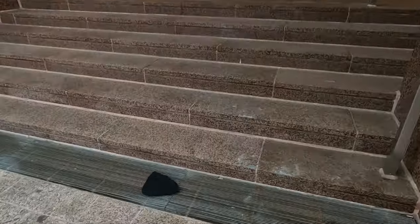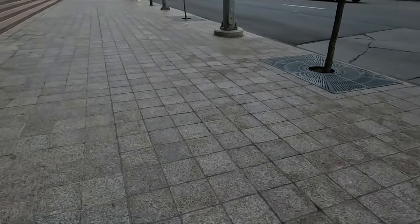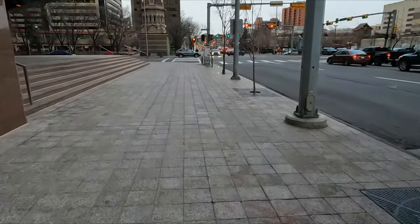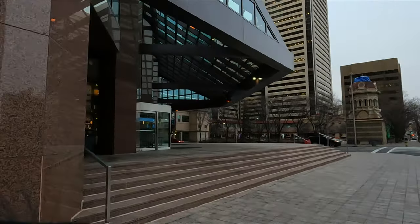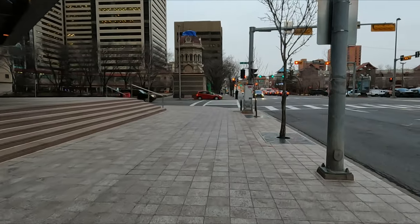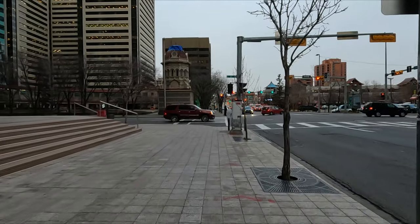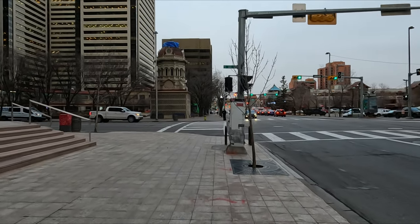I lost my hat, so let's just pick it up. So it's very windy right now, and I'm just going to turn here.